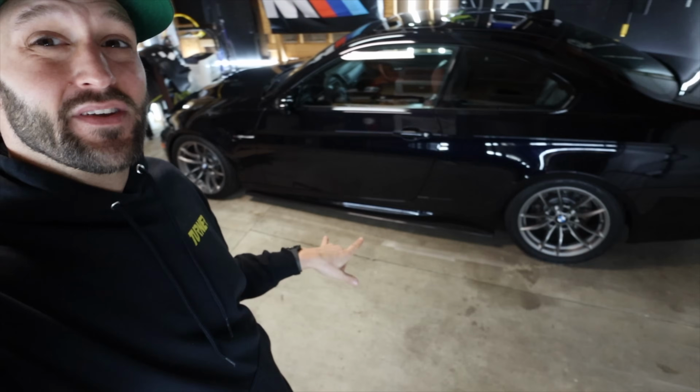As far as tires, I am running just Toyo Proxes. They're not the best tires, but we're gonna throw some R888Rs on the 1M clone. I think that is just gonna be the best setup, and also they just look super badass. So we're gonna go with some nice chunky R888Rs. It's gonna look really good.